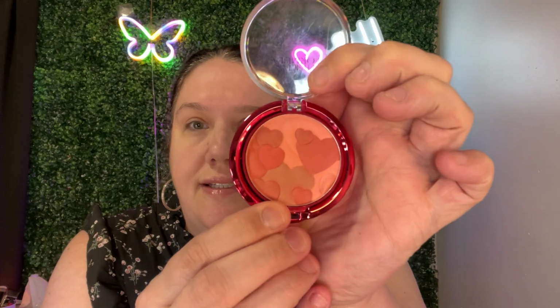The next one is from Physician's Formula, and it's so adorable, and this is why I picked it up. You also get a brush, but I don't use a brush. This has got hearts in it. This is the Glow and Mood Boosting Blush. I love this blush so much. I use it on Valentine's Day because of the hearts. This might be a dupe for the NARS. I don't know if you guys can see that.